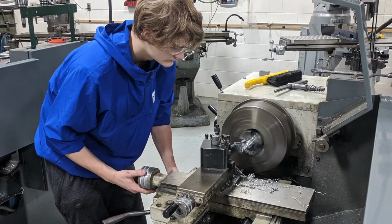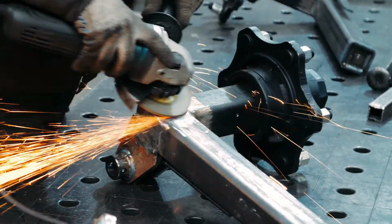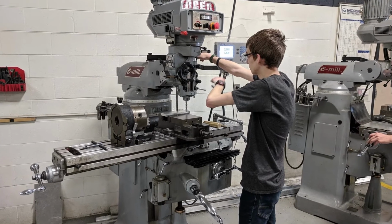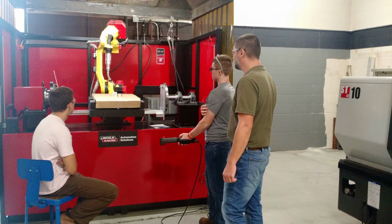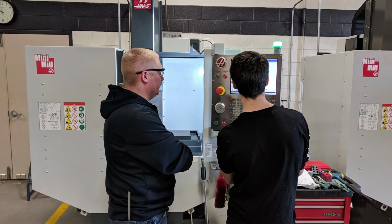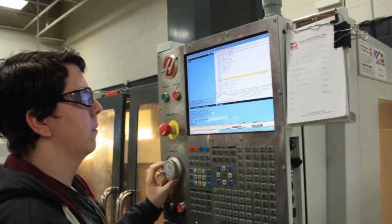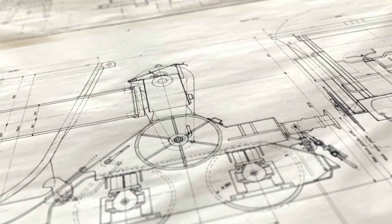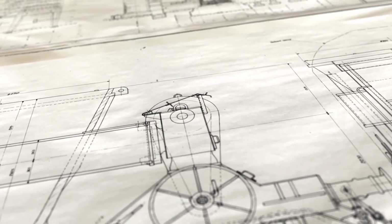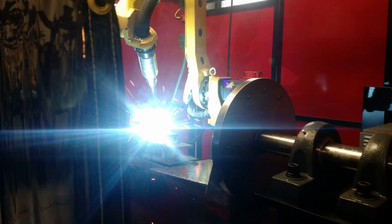We gain highly sought-after machining skills working with lathes, milling machines, surface grinders, drill presses, and even industrial robots. Plus, we get hands-on experience with all the computer-based manufacturing technology, from computer numeric controlled or CNC machines to computer-aided machining and computer-aided design. Using technical drawings and interpreting blueprints, we fabricate parts out of metal and create prototypes for real-world applications. Then we learn how to program machines to crank them out in high volumes.